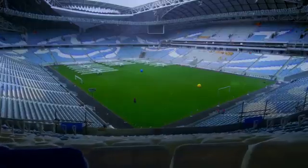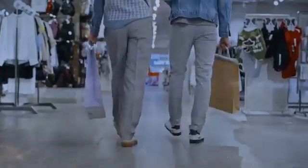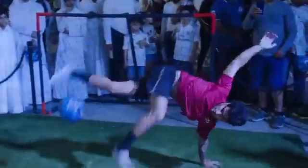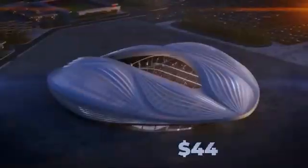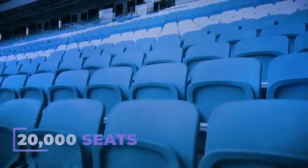It's a subtle nod to the issue which typically plagues such developments, with the sports complex also featuring swimming pools, spas, a shopping center, and schools, wedding halls, additional sports facilities, and restaurants planned nearby. The $700 million cost may not be in vain. Still, 20,000 seats will be removed after the stadium's 7 World Cup games.